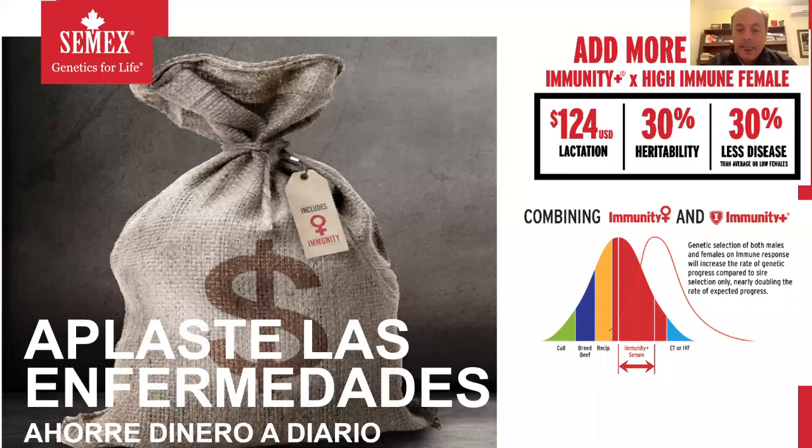Bueno, la pregunta era si esta tecnología también servía para encontrar animales con mejor respuesta al ataque de hemoparásitos. Lo que dice es que eso es algo totalmente diferente, que desde el punto de vista genético es más difícil lograr un progreso genético para encontrar animales que puedan ser más resistentes contra el ataque de hemoparásitos, pero que también es una de las líneas que están trabajando a futuro para encontrar genes también para esto. Pero lo de Immunity tiene que ver con ataque de bacterias y ataque de virus.